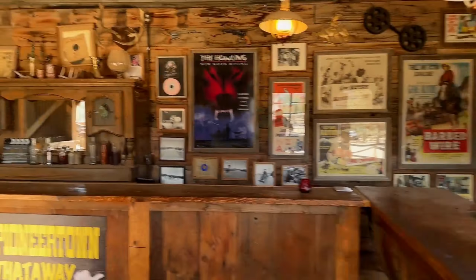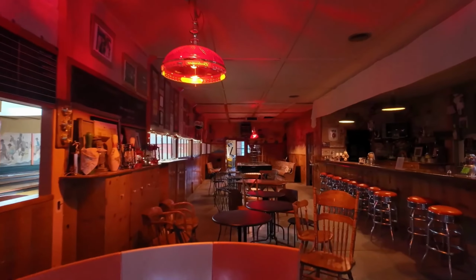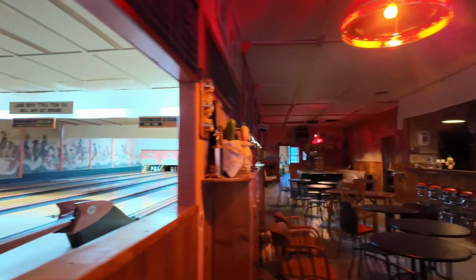It has an awesome retro vibe that you simply will not find anywhere else. The alley has a full bar and serves great grilled food, making it a fantastic indoor activity for when the desert sun gets too intense.